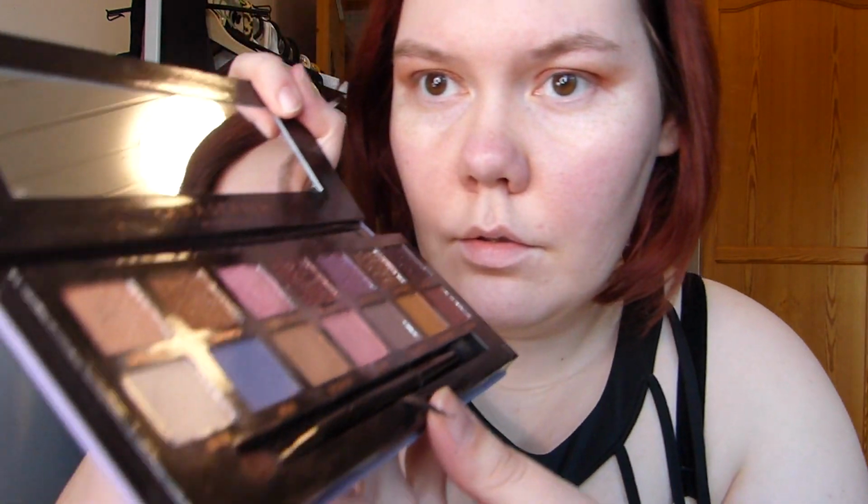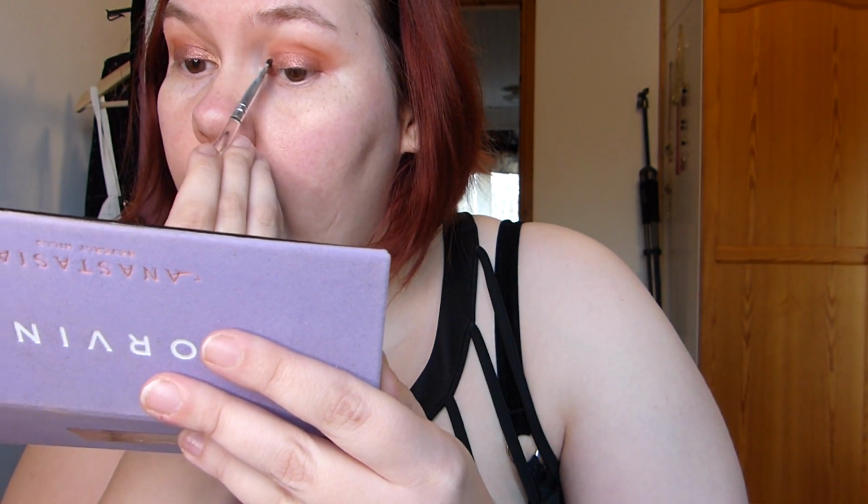I think I want something a bit lighter in the inner corner of the eye. So I'm going to take this small brush, and then there's the shade Dreamer in the Norvina palette. Just put that in the corner. Okay, it's still kind of golden, but I think if you're going for a holiday party look, then these golden shimmers are fine. And obviously it's fine anyway. You can do whatever you want.